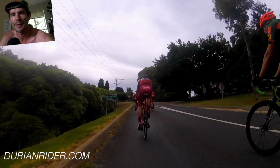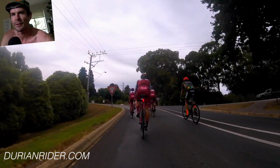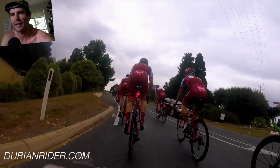Today it's actually raining, so I'm going to catch up on editing, and we're going to turn left here. We turn left and probably about 2Ks to the finish. Look left, look right. And look at those fluoro socks. They really stand out, don't they?